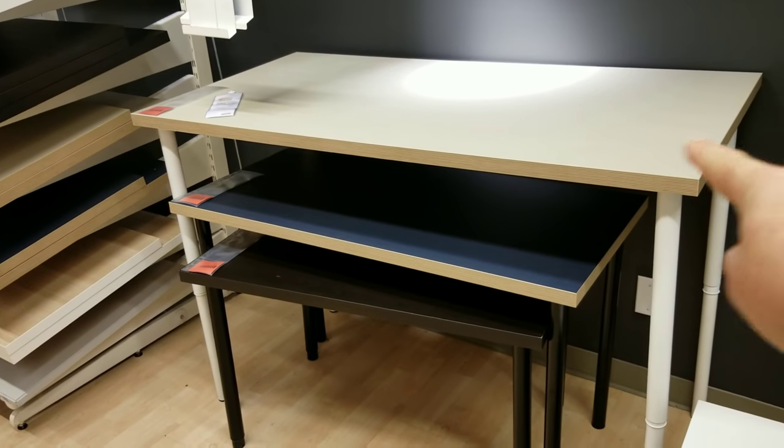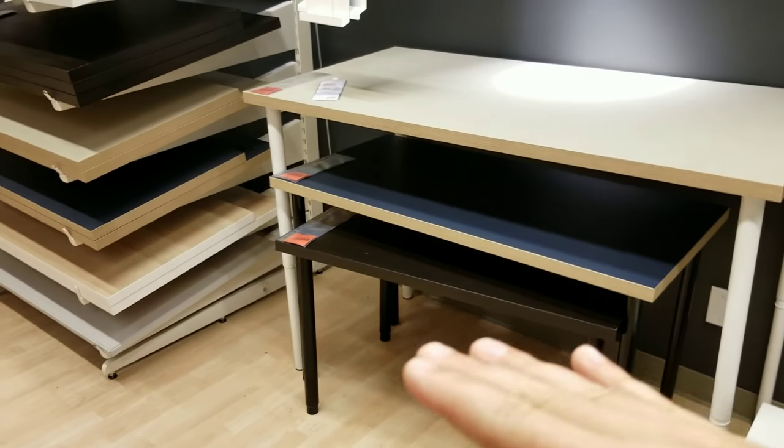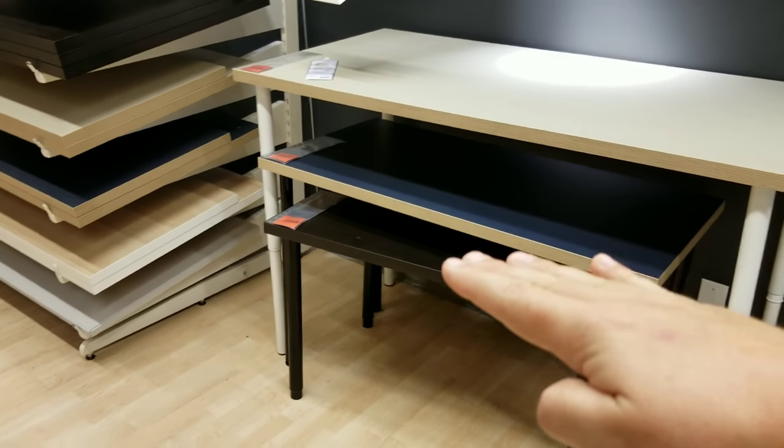All right, guys, I think we already got the tables we want. So we're going to go with this size, but that height right there. I think that will be perfect for the Legos. It will be about the height that Ethan could play and Ari could still see them and not too low.